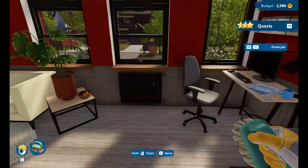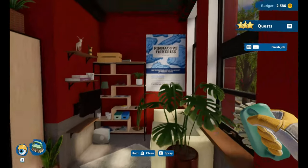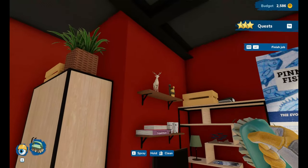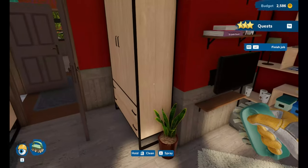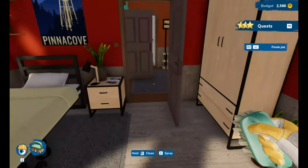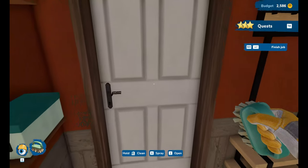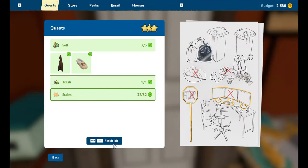Oh, this must be Stephen's room. Very nice, Stephen. Very nice. Do you buy your Diaz from the lady whose room we did last week, but my file got corrupted, so no one knows what I'm talking about, probably. Let us finish this job.